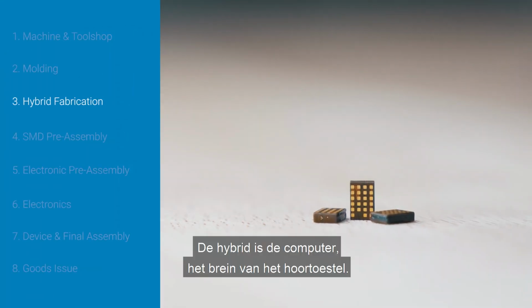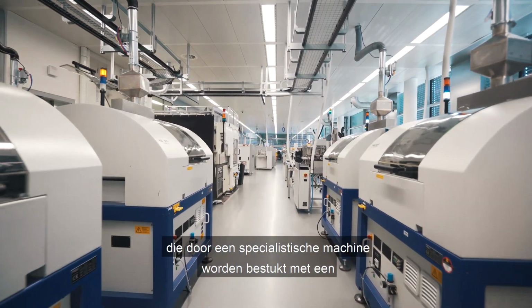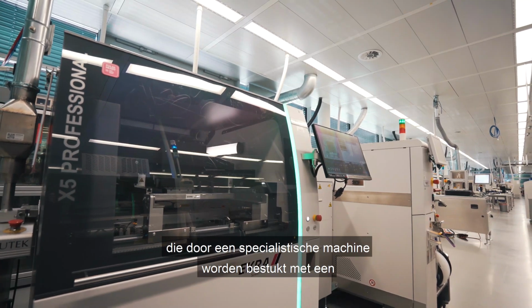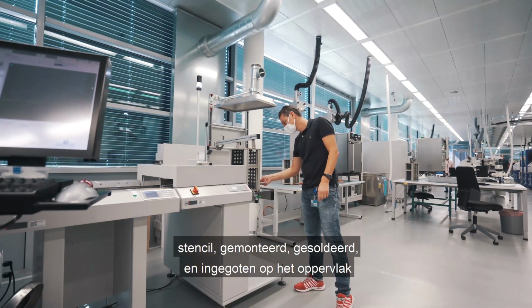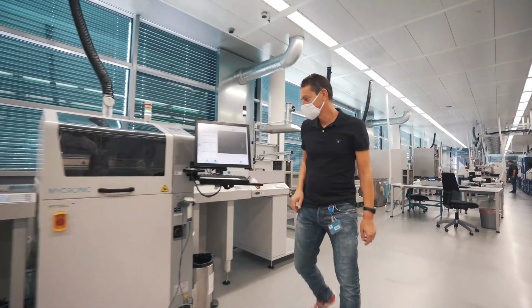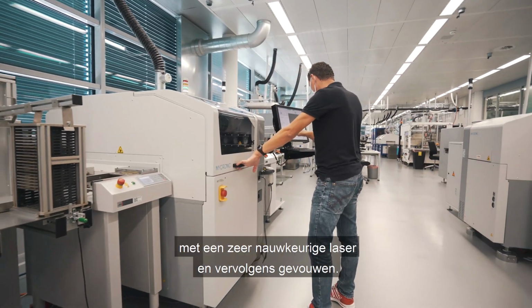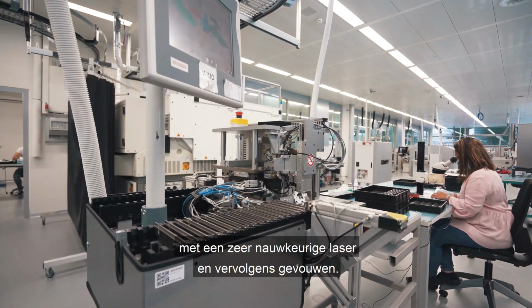The hybrid is the computer, the brain of the hearing aid. This is comprised of a chipset and other electronics which are printed with a stencil, assembled, soldered and underfilled on the surface of the printed circuit board by specialized machines. The individual hybrid strips are cut out from the circuit board with a high-precision laser and then folded.